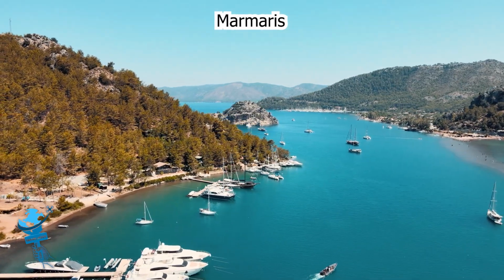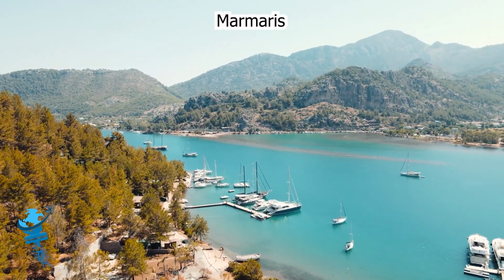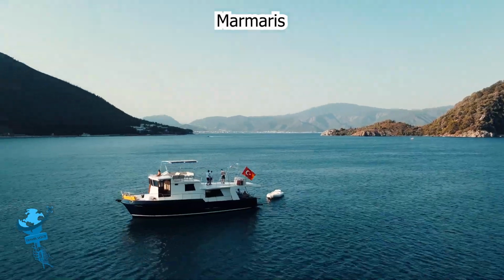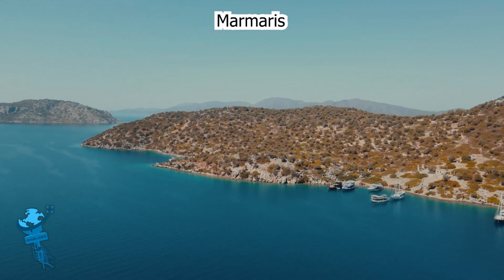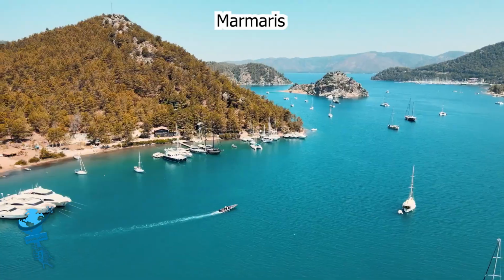Marmaris. Marmaris is a Mediterranean resort town along the Turkish Riviera, also known as the Turquoise Coast, with a busy, pebbly beach and long seafront promenade. It's known for its lively nightlife on Bar Street, which is home to open-air clubs and music venues. Marmaris sits in a valley between pine-forested mountains and clear waters, which are popular sailing and diving destinations.